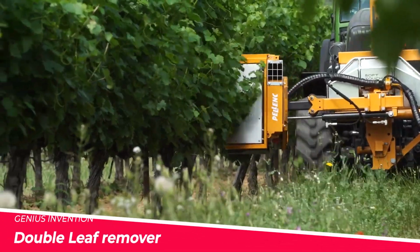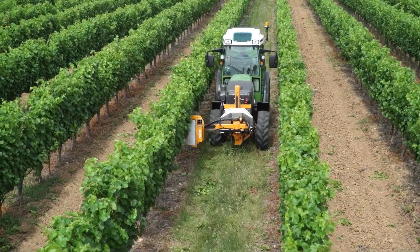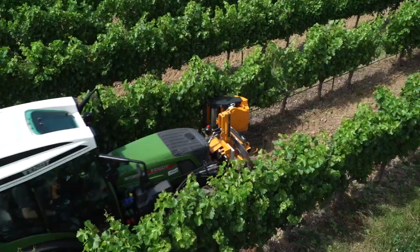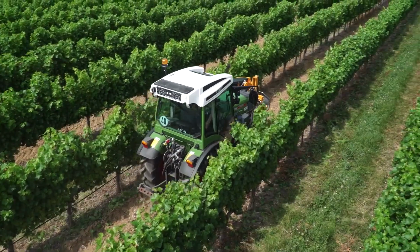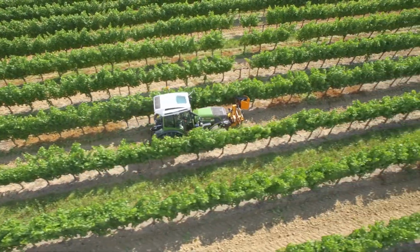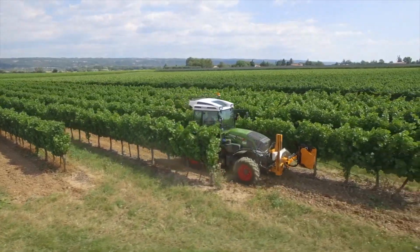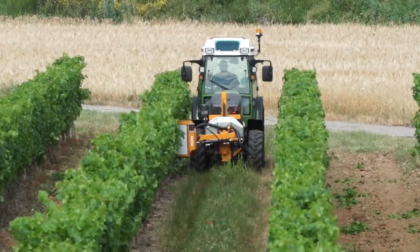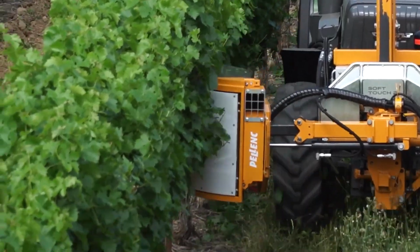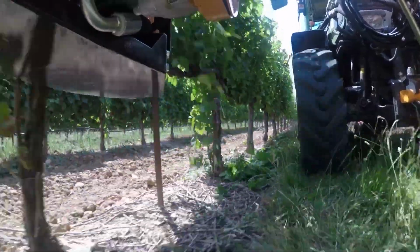Plowing, a French manufacturer of innovative agricultural machinery, has developed the Double Leaf Remover, a game-changing tool for vineyard and orchard management. This compact, self-propelled machine can efficiently remove leaves from both sides of a row, improving light and air circulation within the canopy. The double leaf remover's precision cutting blades and adjustable height settings ensure a consistent and uniform leaf removal, optimizing the plant's growth and fruit production. This Plowing machine is a must-have for modern, high-efficiency vineyards and orchards.